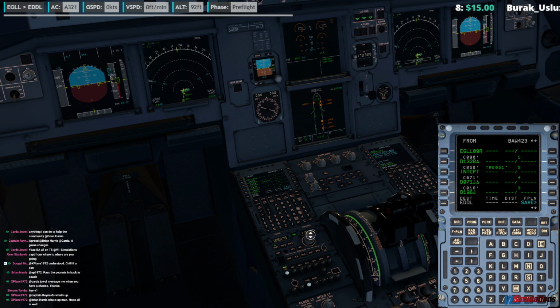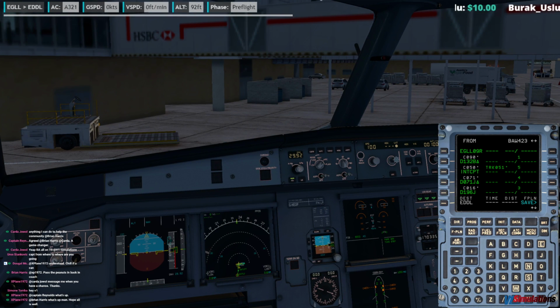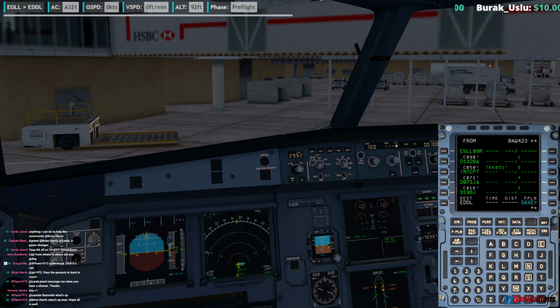All right, aircraft type, we can do that. Information Echo. We'll go ahead and set 1025 in here. We'll listen to the tower comms while we get this thing loaded up.